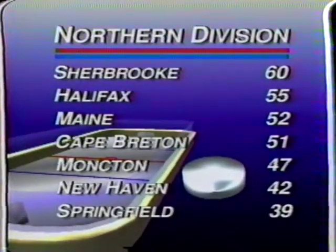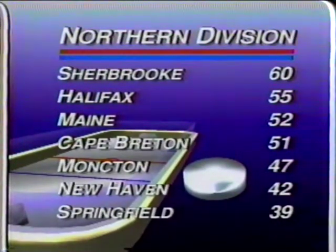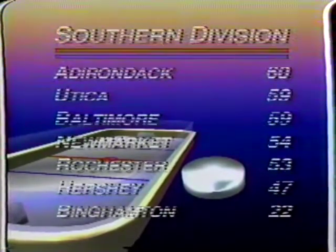Sherbrooke on top with a 5-point cushion over Halifax. Halifax just a few points ahead of Maine. Then comes Cape Breton, 1 point back, and Moncton is still in the battle. In the Southern Division, what a tussle going on for top spot. Adirondack by a point over Utica and Baltimore, and there's Newmarket and Rochester still in that great battle for the fourth and final playoff spot.